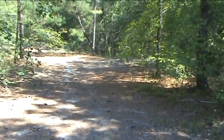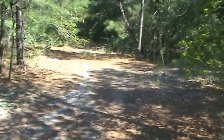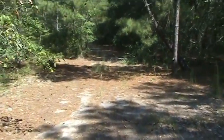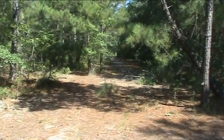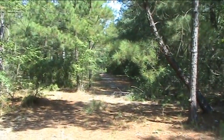Oddly enough, the pavement, what's left of it here, is still intact, a lot of it. I mean, there are trees growing up through it. This pavement has preserved enough of the track surface so that you can tell that there was a racetrack here. And it's pretty cool just to see this. I'm looking down the backstretch right now, looking into turn 3.